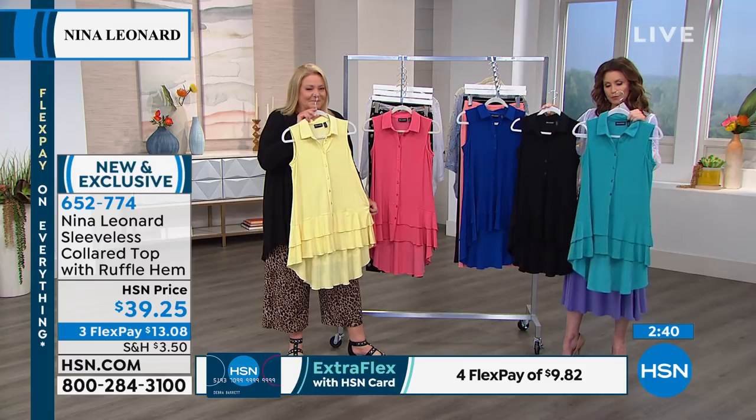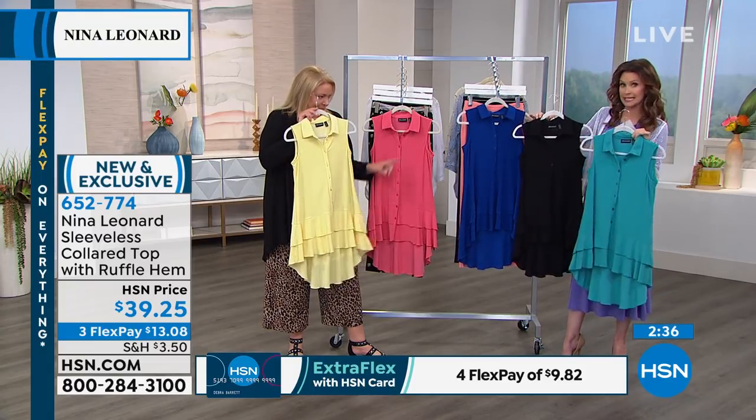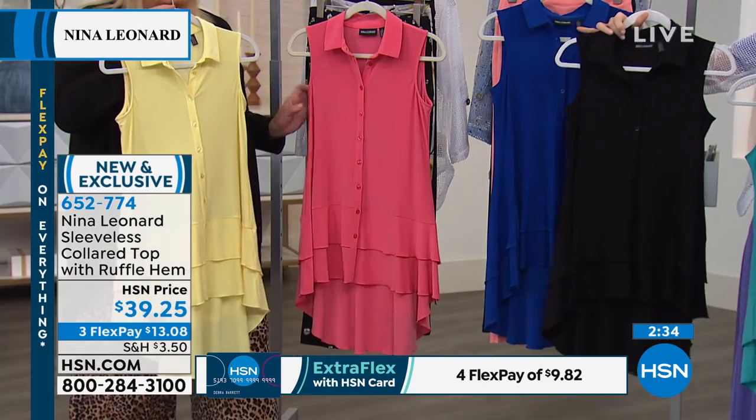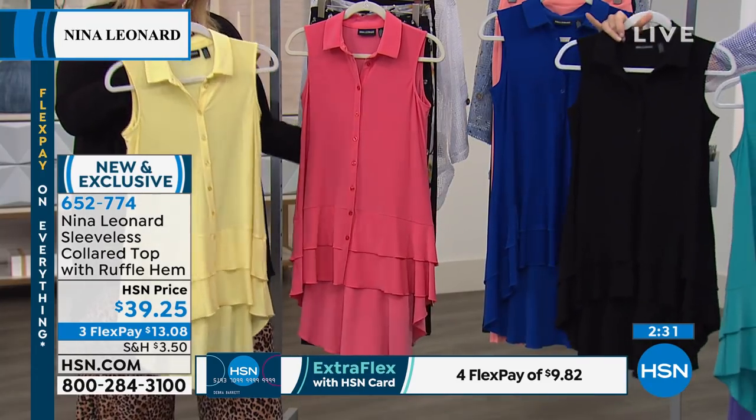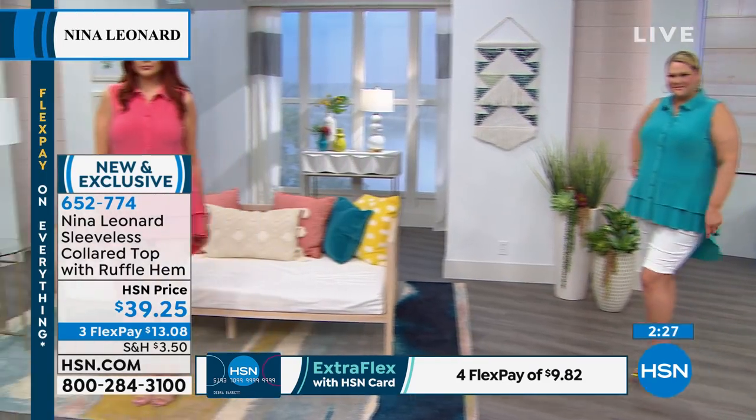So this is your Caribbean Breeze. There's your black, and the deep blue is called Deep Sea. Then we have your Coral Reef and your Lemon Zest. Lemon Zest is the most limited, extra small through 3X. You can machine wash and tumble dry.